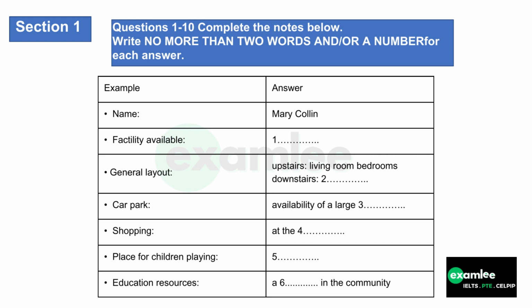Does the house have a gym? No, the house doesn't have a gym. However, the house has a large swimming pool, which will be great for exercise and really refreshing during the summer. Oh, wow. That sounds lovely. What is the general layout of the house? This house is rather unusual, as the living room is located upstairs with the bedrooms, and downstairs at the ground floor is the dining room, which has a lovely view out over the swimming pool.